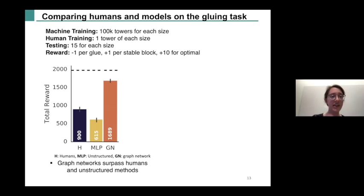But excitingly, these graph networks do a lot better than both. They actually come close to achieving the optimal amount of reward possible across these test problems. So they're surpassing both humans and these unstructured methods.